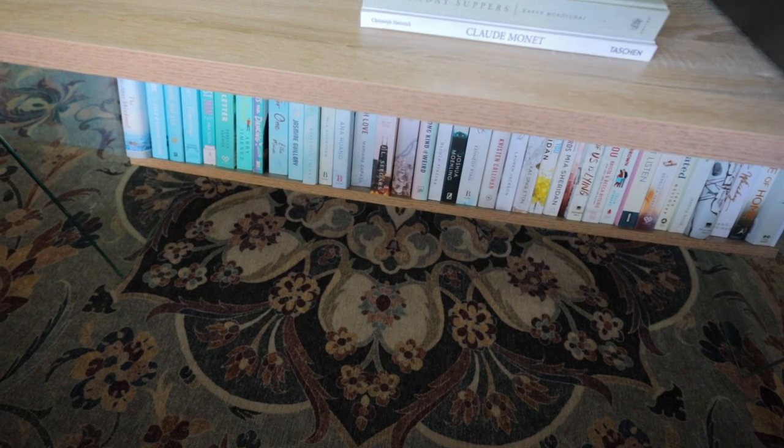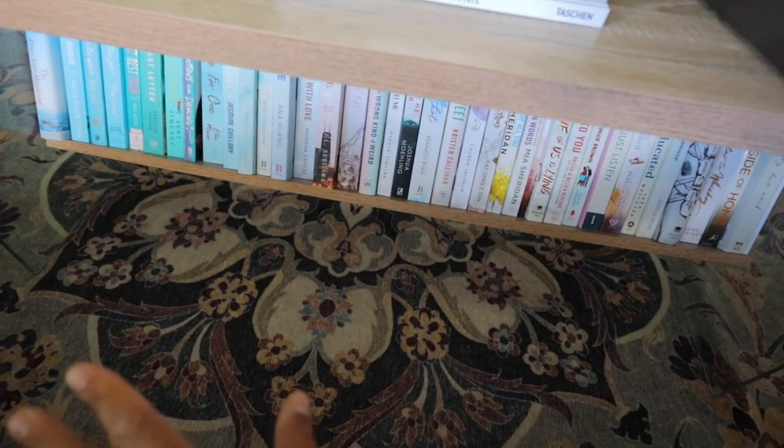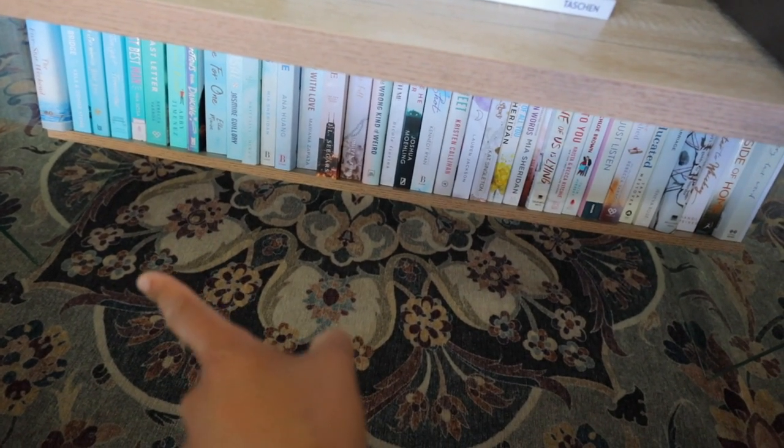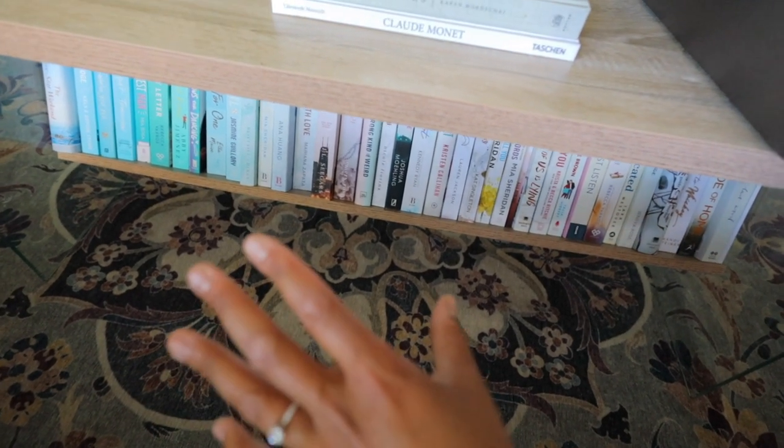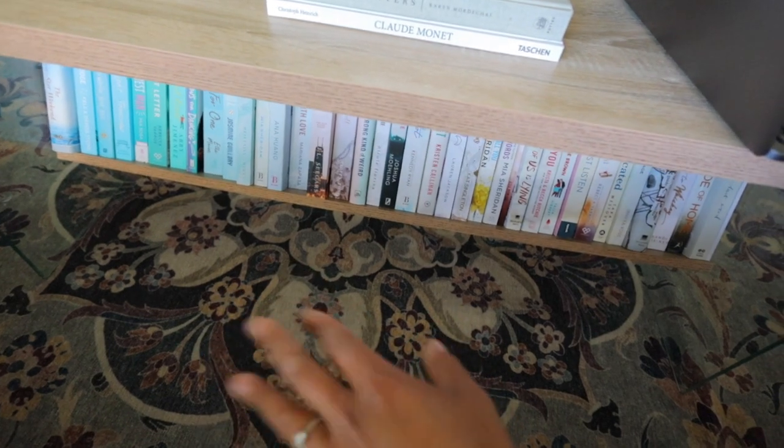And then I left down here pretty much the same. I had to move some books from the big bookshelf to down here, but I just moved some blue ones, and it still looks super cute, and I just love this little coffee table.